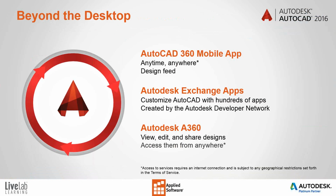In addition to that, I did want to mention this beyond the desktop. As we move into this internet age that we're in, this cloud technology that's out there, I think everything is moving toward this cloud environment where we're posting things out on the internet. AutoCAD can go out there too, so don't forget about some of these apps that are out there.